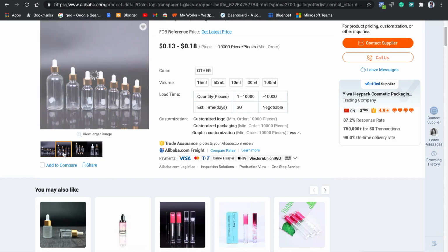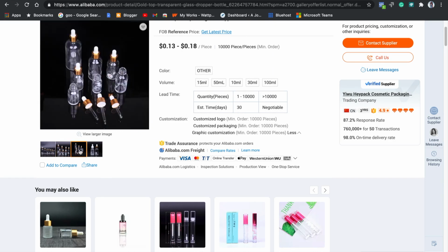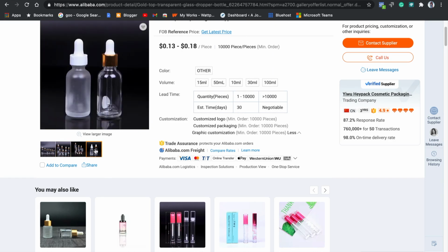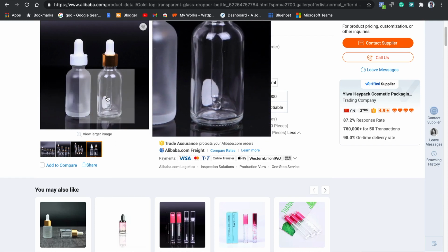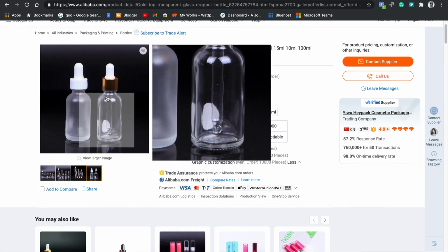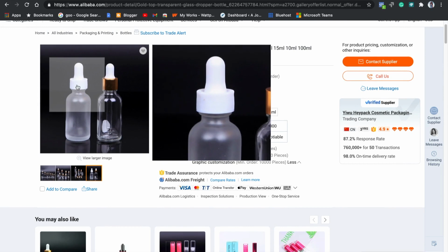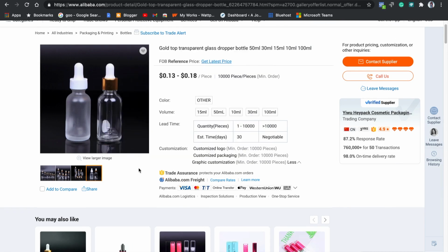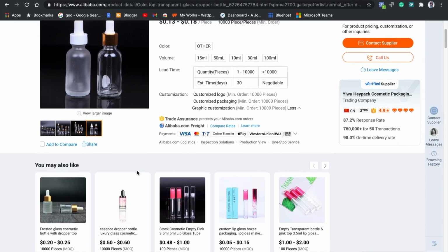You could click on the next pictures to see the next items on the website, and then they should be able to give you different styles. So this right here is the frosted look, and then this right here will be the clear look. You could get it with the gold collar, or if you want it plain white, you could get it plain white as well. So it all depends on you. Most of the time, they might not have all the options in pictures. You ask and they will tell you if they could do it, or no, they cannot.